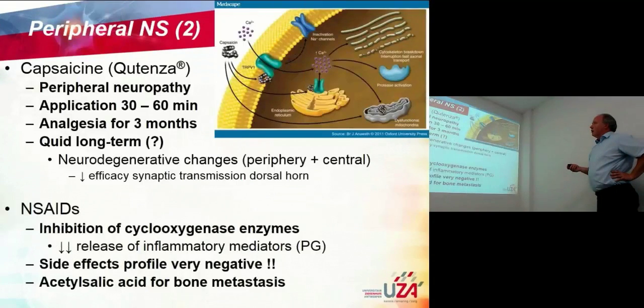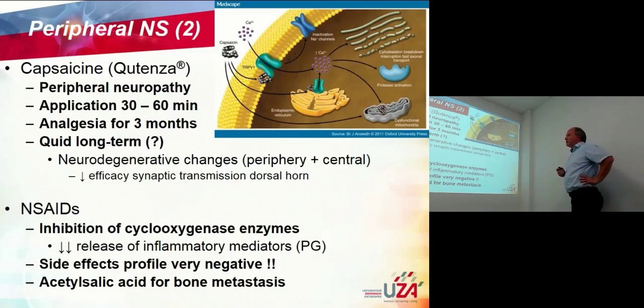There are other drugs that can be used in the periphery, and that's certainly the capsaicin. The Qutenza patches, so that very high dose, 8% capsaicin patches, can be used in even very large peripheral neuropathic pain syndromes, even bilateral syndromes.